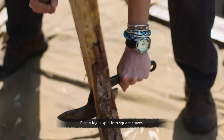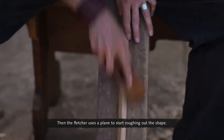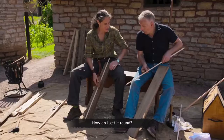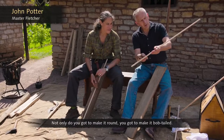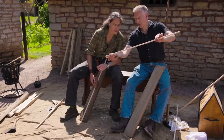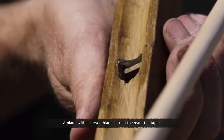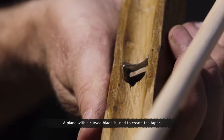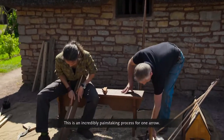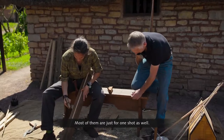First, a log is split into square staves. Then the fletcher uses a plane to start roughing out the shape. How do I get it round? Not only have you got to make it round, you've got to make it bobtailed. Look at that. You see that's coming down thinner down that end? There's a natural taper coming down there to that end. A plane with a curved blade is used to create the taper. This makes the arrow aerodynamic. This is an incredibly painstaking process for one arrow. Most of them are just for one shot as well.